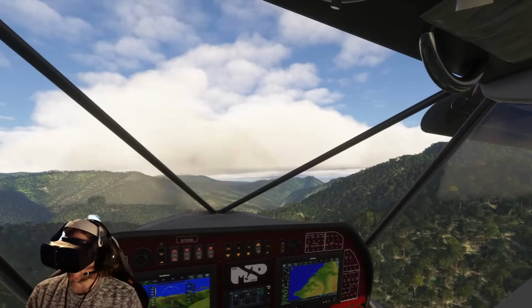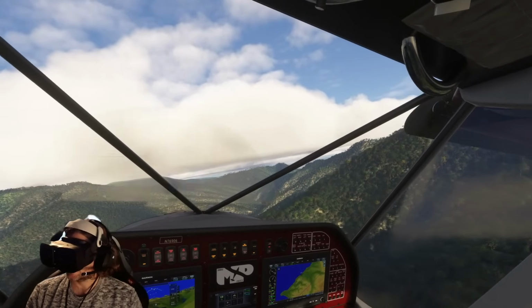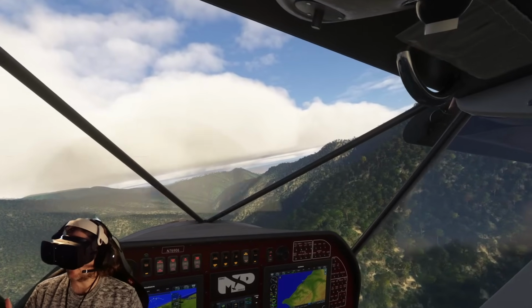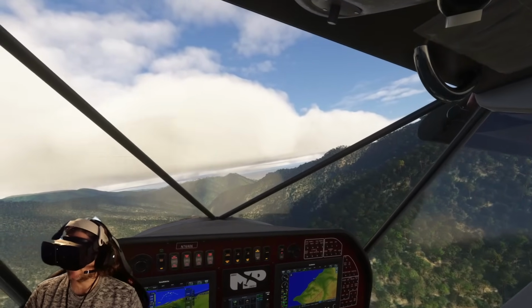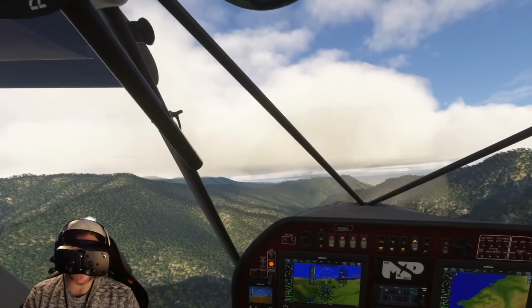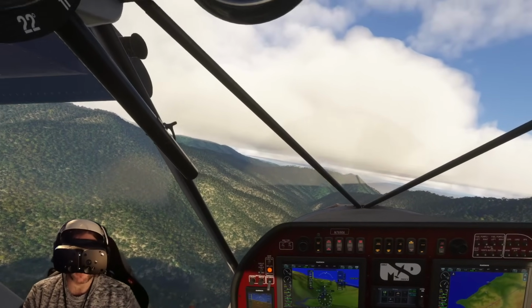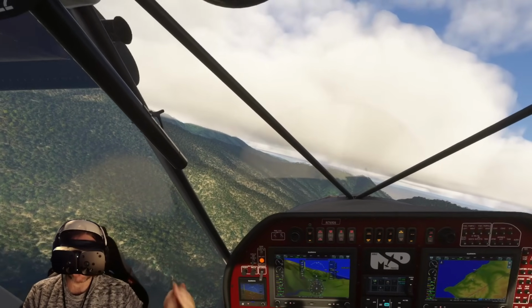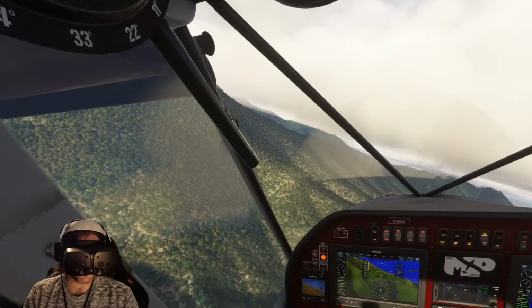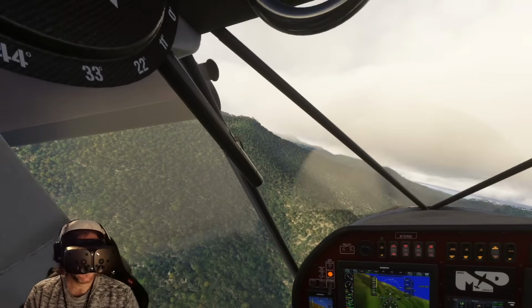It's one of those things where this sim is quite controversial at the moment. There's people who hate it, there's people who love it. I'm in the middle ground where for this kind of flying, yes, MSFS 2024 is absolutely incredible. In fact, it's a technical marvel, and it is pushing the boundaries of what is possible. That's why I think the launch was, should we say, a disaster. Let's be honest, it was a complete disaster.